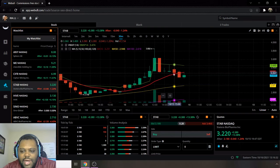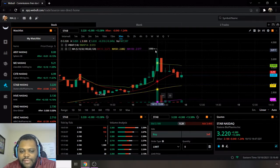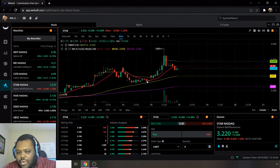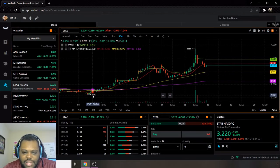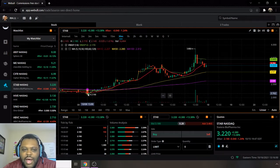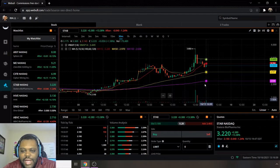Next up, we have ticker symbol STAB, and this is for Statera Biopharmaceuticals. We can see they had a week high of $3.85, had a low of $2.75, or I guess it was lower than that, $2.11. So $2.11 was the low. Zooming out on the chart, we can see they jumped all the way up to $3.85, and in the week closed at $3.22, and then went down 4 cents after hours to end at 3.18.